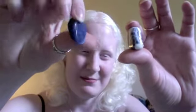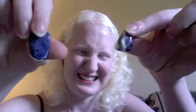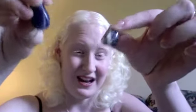That's all I got for you. This one we think is sodalite, but I only remember buying one sodalite. I think it was this one, which doesn't look a whole lot like this one. But this is the one that he thinks is sodalite. This is the one I know is sodalite. Are they both? I don't know.